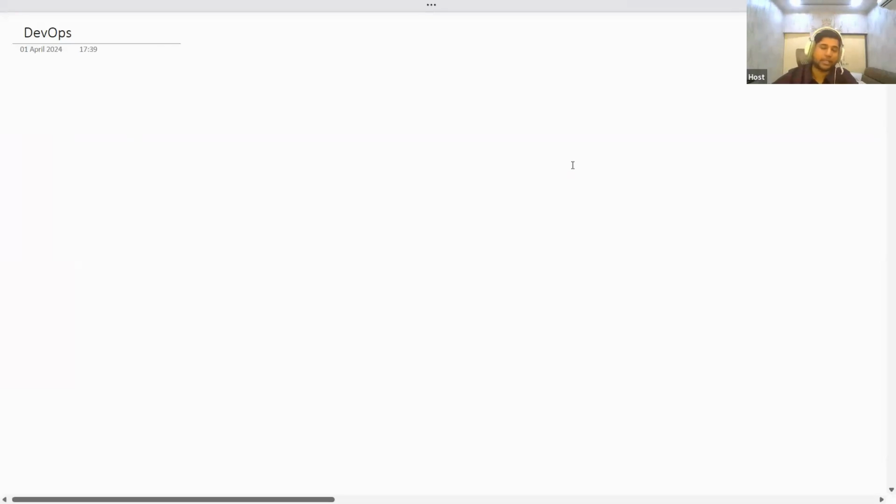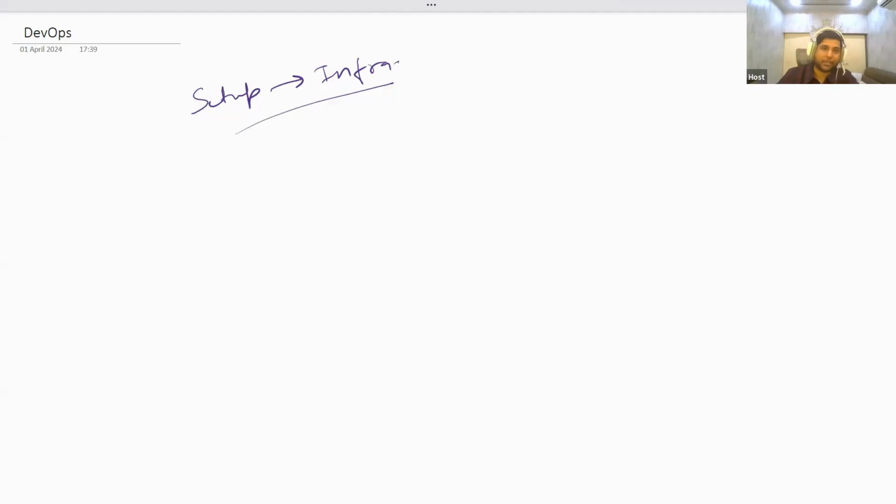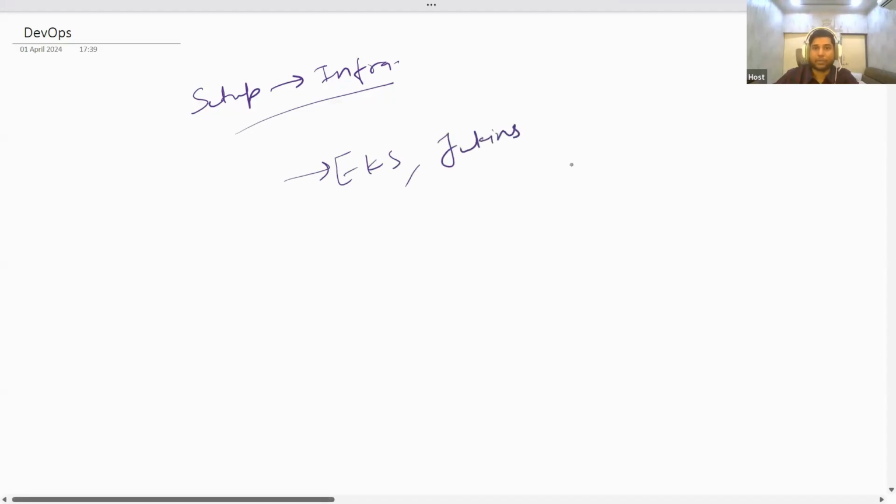Okay. So the first thing that we need to have is set up infra. When we talk about infra, it means all the tools and technologies that are needed for performing the whole DevOps process. First, we need to have an EKS cluster or any other deployment cluster. After that, we need to have Jenkins or any other CI/CD tool from where we are going to perform CI/CD.